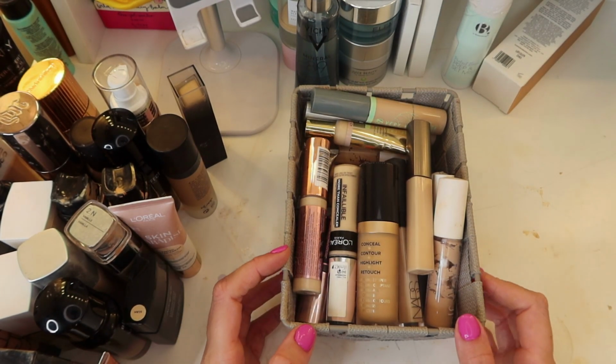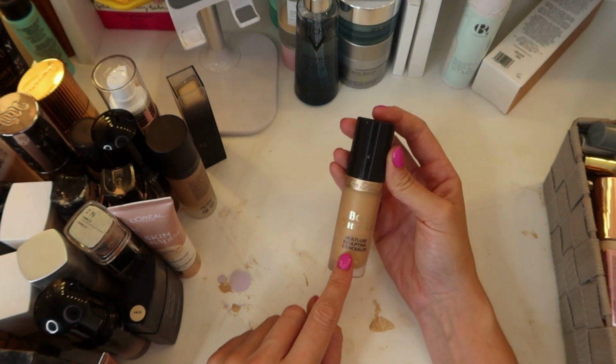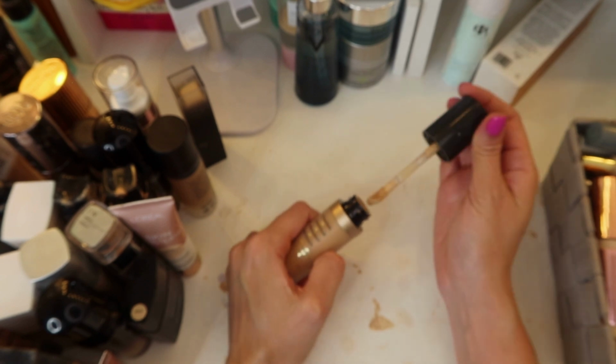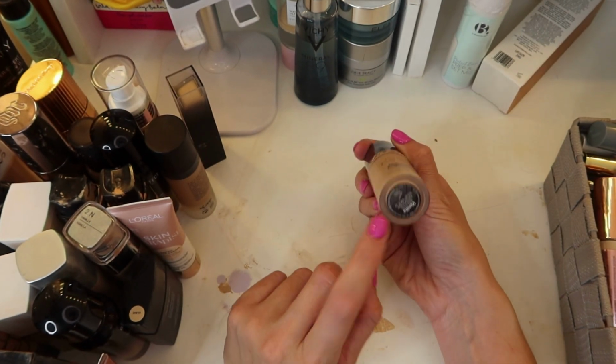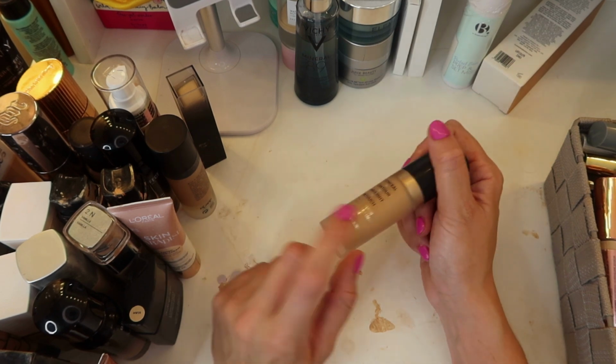Okay, onto the concealers then. So we have one of my favourites, the Too Faced Born This Way. I've got it in vanilla. I love this, again, if I need something quite full coverage. Sometimes I just wear this as a foundation rather than foundation. But yeah, it's a really good concealer. I love it. I'd like to get it in a lighter colour as well, just for mixing and stuff.